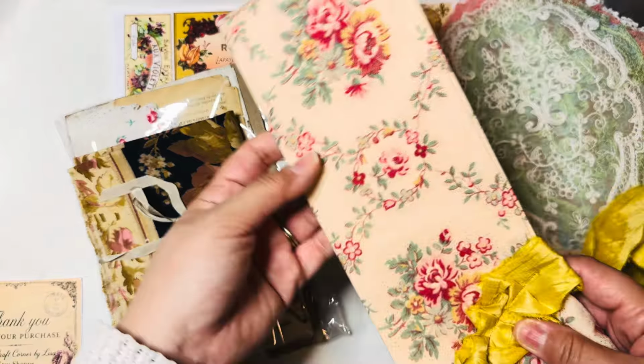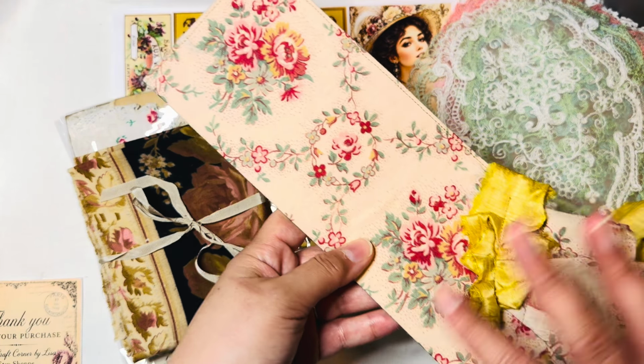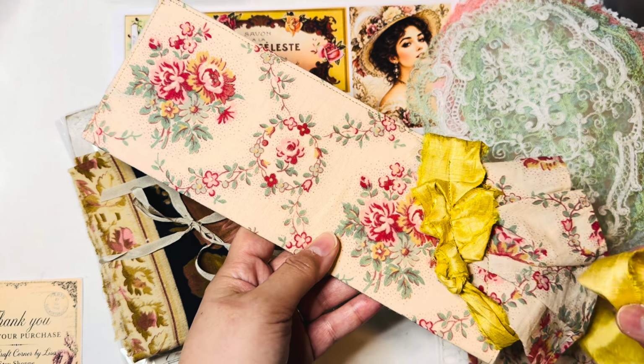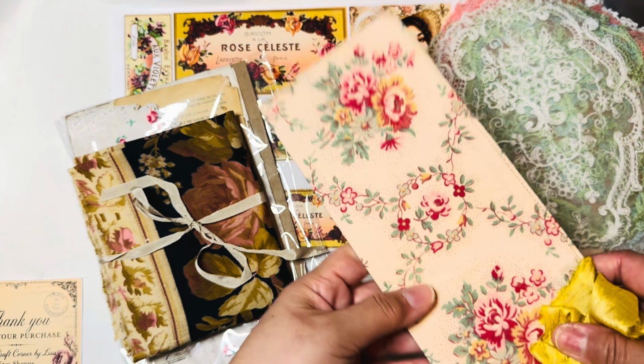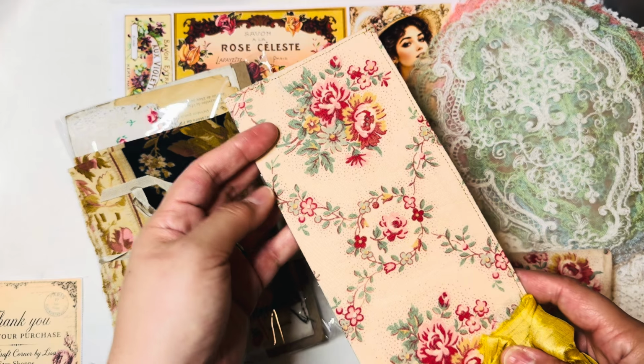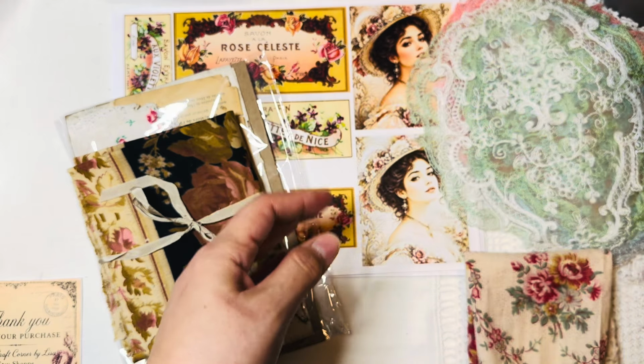I'm currently working on this project. You probably saw images of this tall skinny journal on Instagram, but I am so far from completing. I'm still undecided how I'm gonna do the ribbon here and what I'm gonna do up top, because I don't want to cover up too much of the fabric. So this will be an upcoming thing that I'll show.